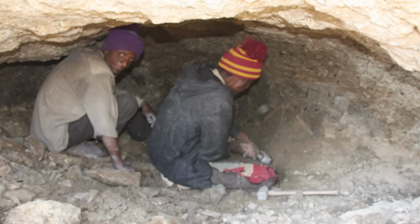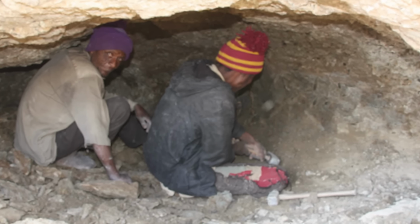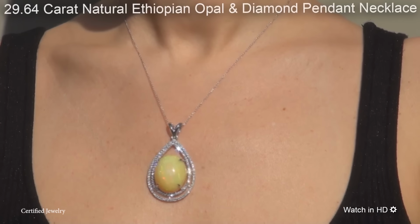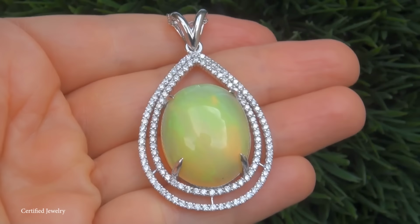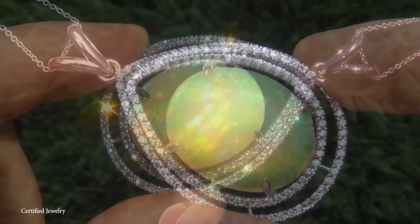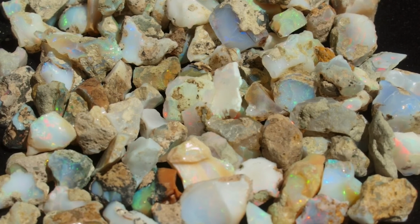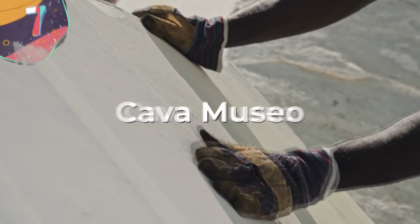Ethiopia's opal-rich regions have long been strategic nodes of ancient trade routes, facilitating the exchange of goods and ideas across continents. Opals, with their mesmerizing beauty and symbolic significance, played a crucial role in this cultural exchange. It's believed that Ethiopian opals may have traveled along these routes to ancient civilizations in Egypt, Rome, and beyond, enriching diverse cultures. In the modern era, Willow Opal has emerged as a coveted gemstone, captivating jewelry designers and collectors alike. It continues to shape the contemporary gem trade landscape, highlighting Ethiopia's growing significance as a key player in opal production. Moving on to number 7, Cava Museo.